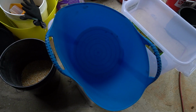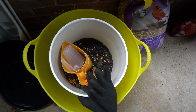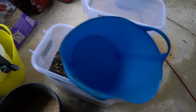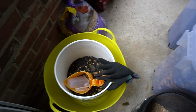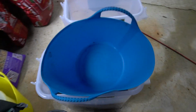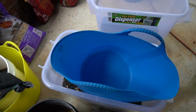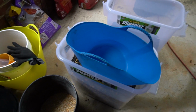What I do is I put 4 scoops, 2 scoops for each tray, of this general mix in the bucket here, and I also put in of course my handy dandy trowel, and the gloves, and the mealworms, and I carry that out to the feeder. I love these buckets. I mean, they nest, which is great because they don't take up too much room in your garage.